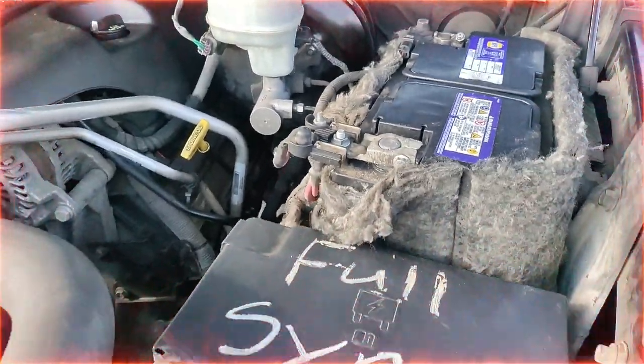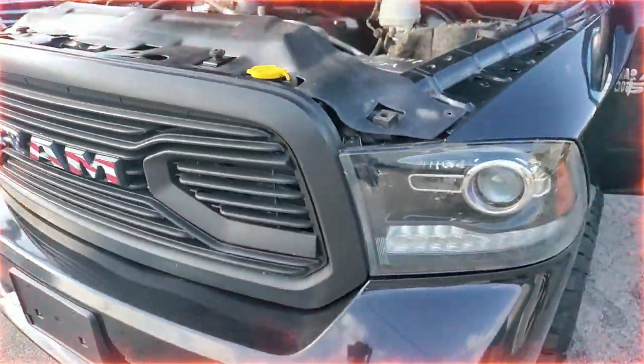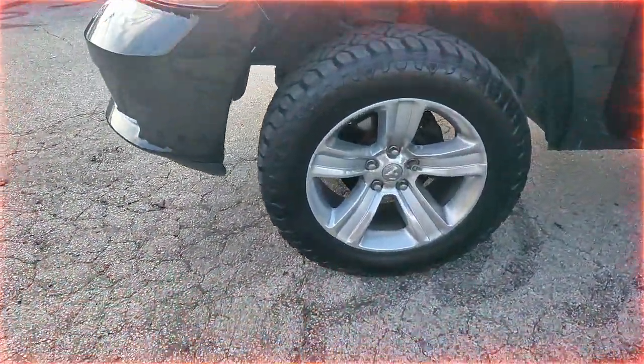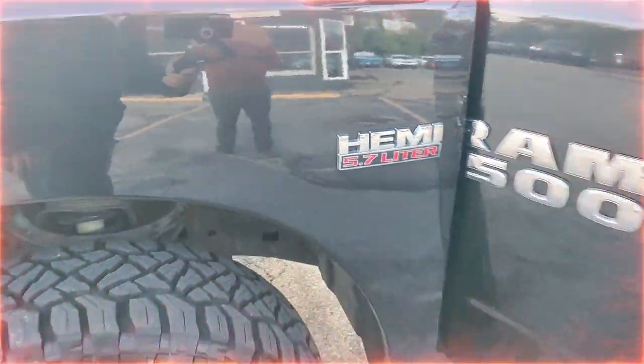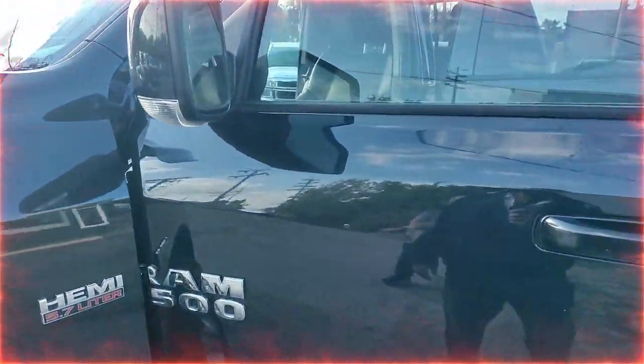Nice encasement for the battery. Easy access to fluids. Nice tires and rim setup. You got the lock hubs. Great tread on the tire. Again, 5.7 liter HEMI. And the black is clean on this.